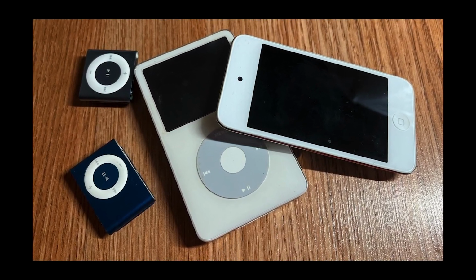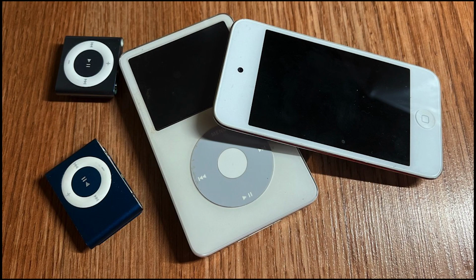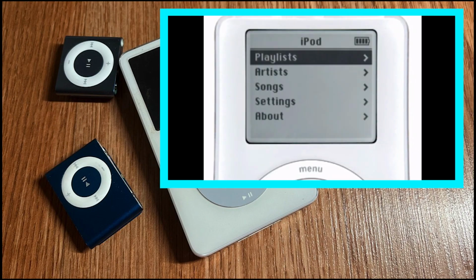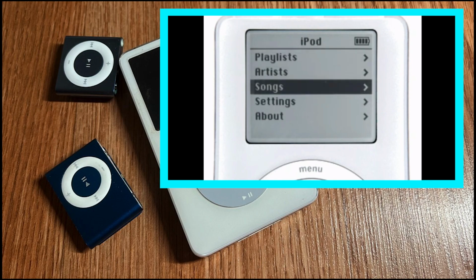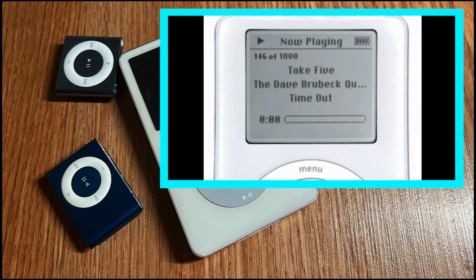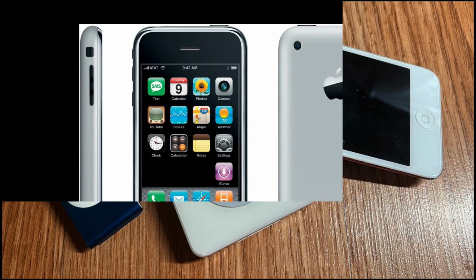iPod. Apple launched the first iPod in 2001. It had a 5GB hard drive and could store up to 1,000 songs. Over the years, the iPod went through several redesigns, including the introduction of the iPod Touch, which incorporated a touchscreen and could run iOS apps.